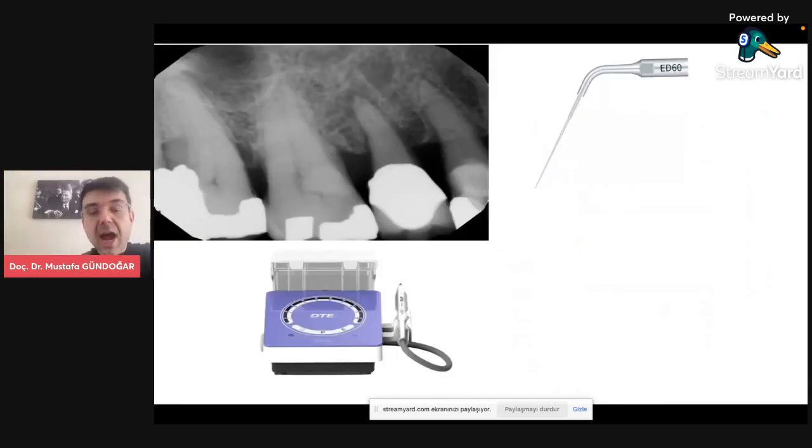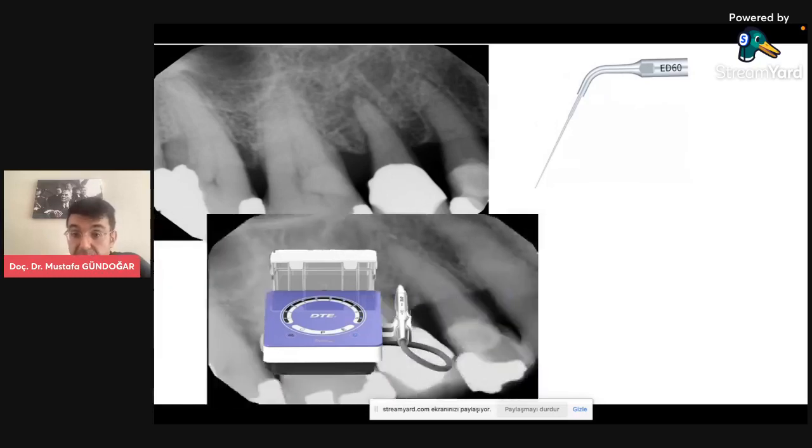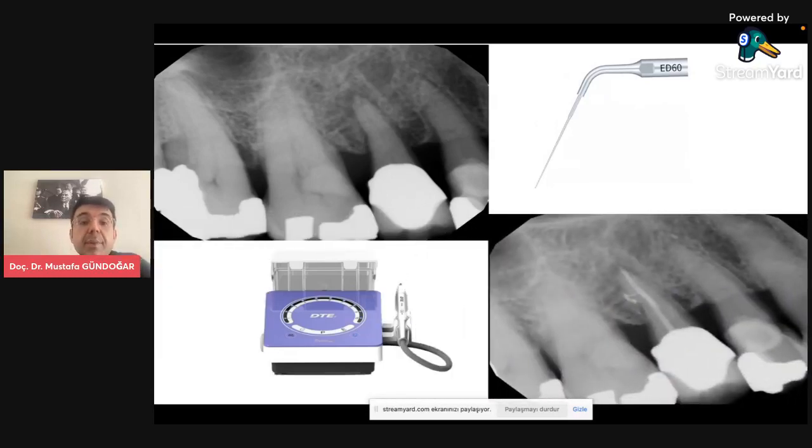Let's see one of my cases here. I'm always asking the attendants at my lectures, do we have to activate the root canal irrigation solution? Look, if I didn't activate my sodium hypochlorite in this case, it was impossible for me to clean this lateral canal. And if I didn't use this passive ultrasonic device and activate my irrigation solution, I would only have operated on the main canal. So I am coming back to the first slide of my lecture. If you don't use an activation machine, you don't do a root canal treatment.